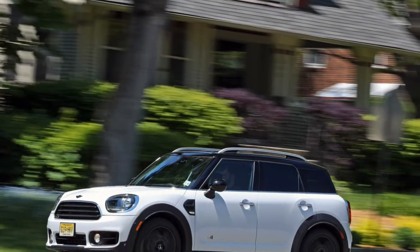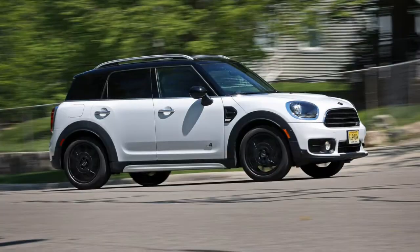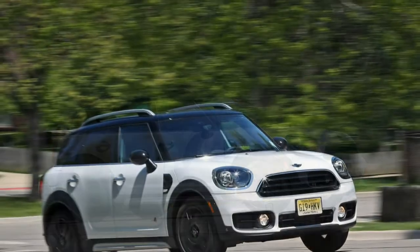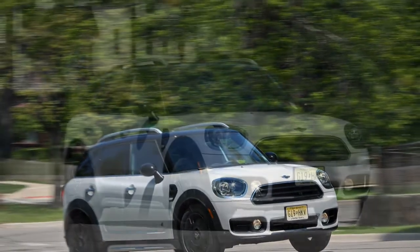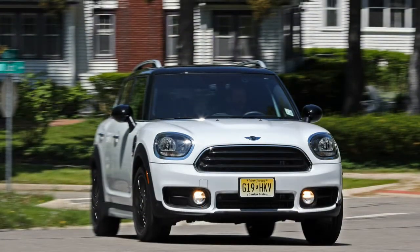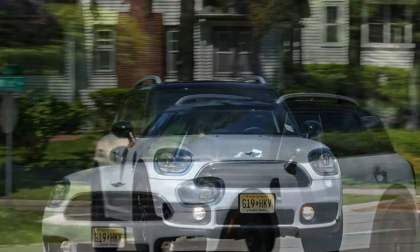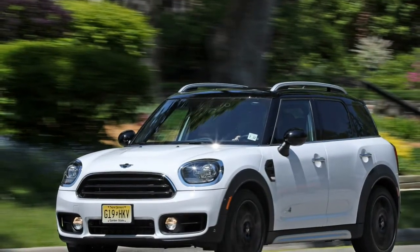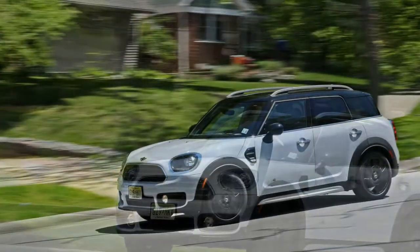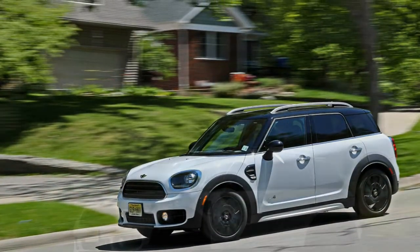Sir Alec Issigonis, the man responsible for the original Mini, surely never anticipated a Mini crossover SUV. Even so, he may have begrudgingly approved of BMW's first crack at the Countryman variant, which, for all of its faults, drove like a plus-size Mini Cooper. The all-new Countryman, though, moves the needle even further away from the original Mini ethos.